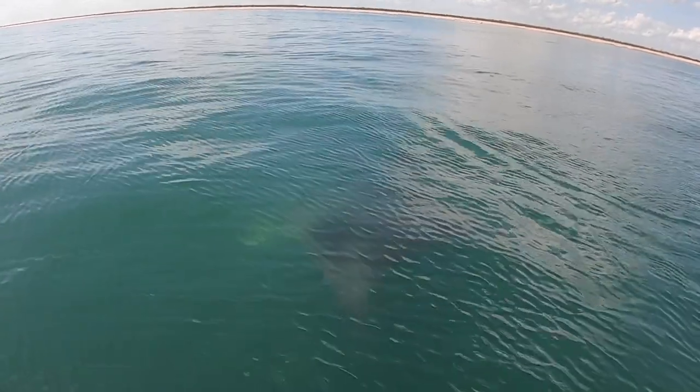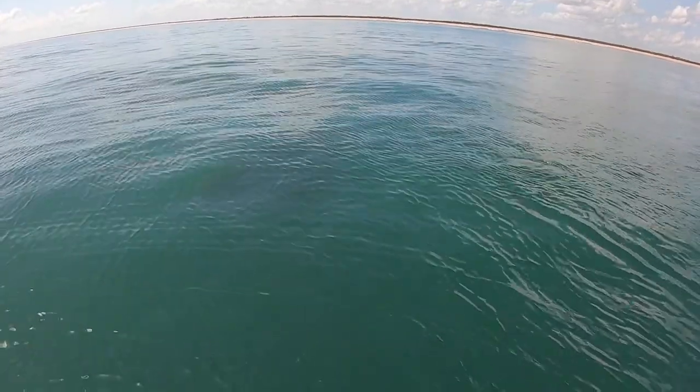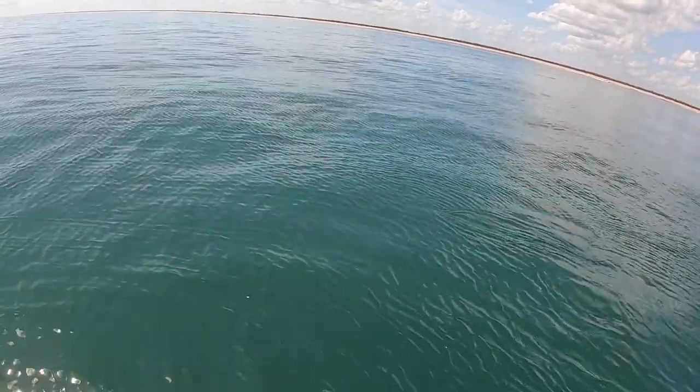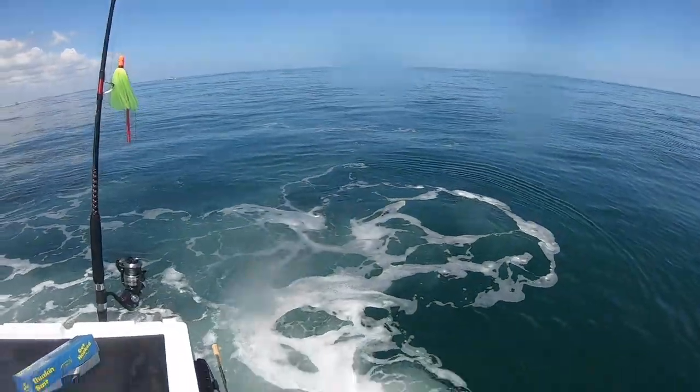There's a cobia right on top of him. There's a cobia sitting right on top of him. Perfect size cobia. But he just went under. So hold on. We're gonna have to wait till he comes back up. He's going that way. Tim, keep your eye on him. It's loaded. It's loaded.